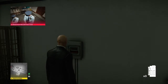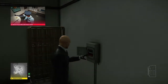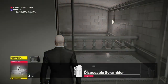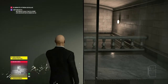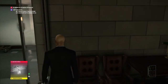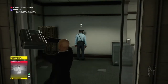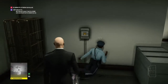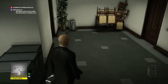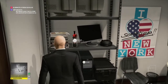At this point, I recommend opening the door behind us before turning on and off the fuse box. Although you can do it the other way round if you wish, you just have less time to escape. Once we've got the door open, we're just going to hide around the corner here. The fuse box will distract one of the guards in the rec room there. We can knock him out. And once we've collected our briefcase, we can make our way into that room. Ignore the other guard, he won't look round at us.